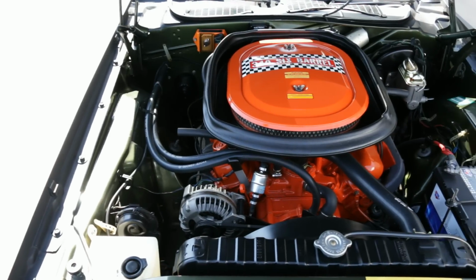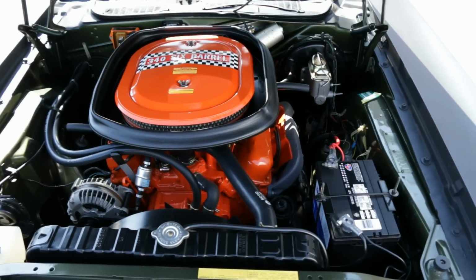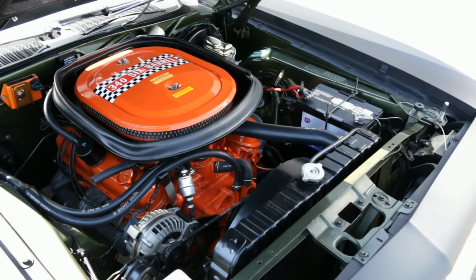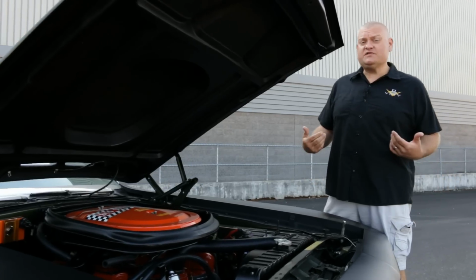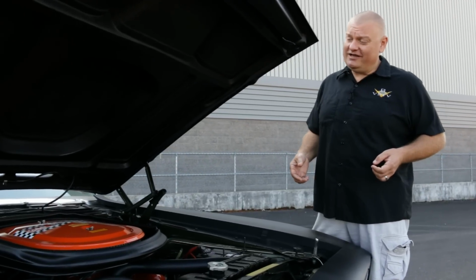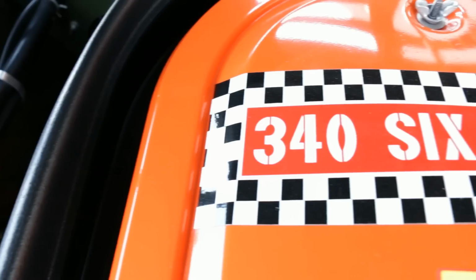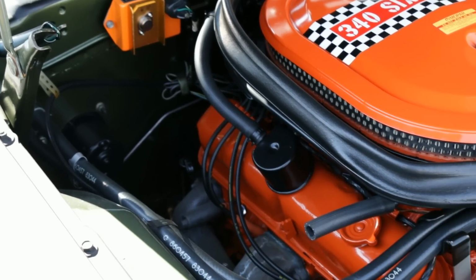Race versions had to run a 305 or smaller cube V8, but Chrysler didn't have one, so the 340 was allowed for production. These were very stout blocks built with huge main bearing webs to support the forged crankshaft and 10.5-to-1 compression pistons. The AAR has always been a favorite of mine, and not just because they look cool. These 340s ran hard. It breathes through a special 6-barrel induction system. It's got a special intake manifold, high-flow cylinder heads and exhaust, and it made 290 horsepower. Or at least that's what Plymouth told the public.